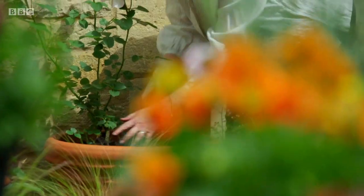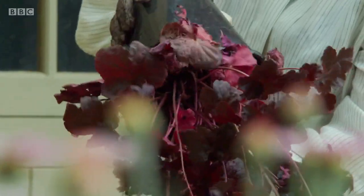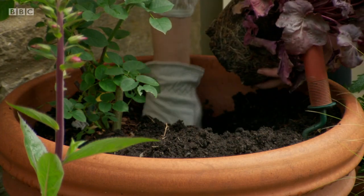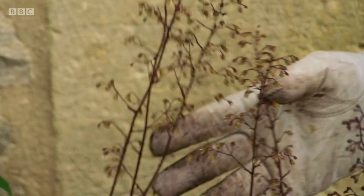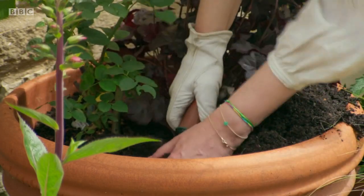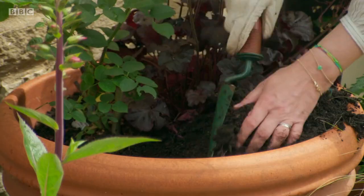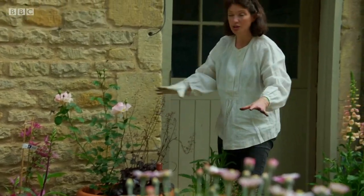I've chosen, just for a bit of real contrast with the colouring of the foliage, this heuchera. This is Obsidian, which I think is my favourite dark-leaved variety. And of course, at the moment, it's also got these very pretty, rather airy stems of flowers. And then I think on this side, I'm going to put another heuchera, the same one. So keeping it fairly simple. I don't want to put too many things together because there's already going to be a lot going on in this area.